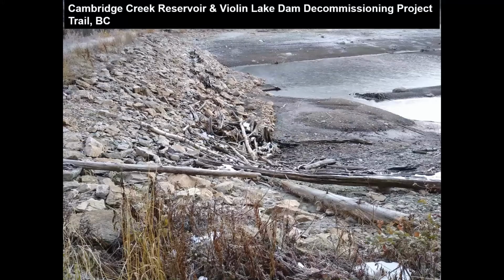Now, the BC Wildlife Federation is working in partnership with the City of Trail to remove the Cambridge Creek Reservoir Dam, the Violin Lake Dam, and 2 other smaller dams. These dams were originally built in 1918 to supply water to the City of Trail. They're no longer needed. The dams are failing and need to be removed. So the BC Wildlife Federation is working with the City of Trail to design and, this summer, remove these dams. This will be done in a way that really restores wetland areas, streams, and quality habitat for a diversity of species.